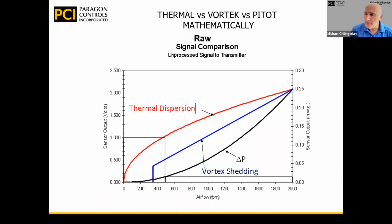Okay, I'm going to talk to you just a little bit more about the various technologies that are out there. I always thought this was an interesting graph. It shows the relationship of how the different technologies work. The red line shows a thermal dispersion device, which works on a square root curve. And you can see that at the low velocities, they have a high gain, and then it flattens out as the velocities increase. The black line on the bottom is where it says DP.